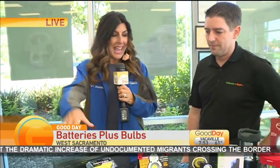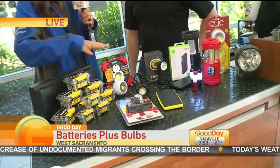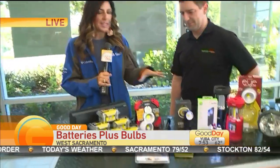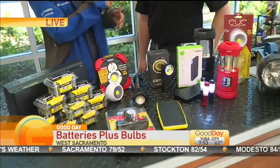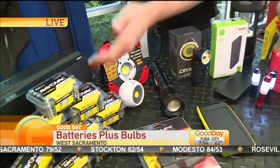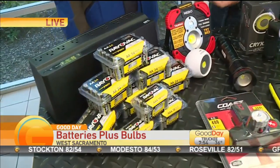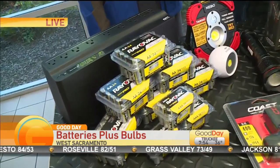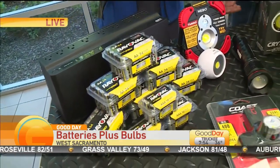One of the things that Ryan and I were talking about in the commercial there was that having all of these things is great. It's pointless if they're not charged, and it's pointless if you don't know where they are. So keeping them all in a bin together somewhere where you can find it all quickly is super important. Having extra AAs and AAAs on hand is always handy, but especially if the power goes out, you can use them to save the kids' toys, to power your flashlights, whatever else you might need. Having all of the sizes there.